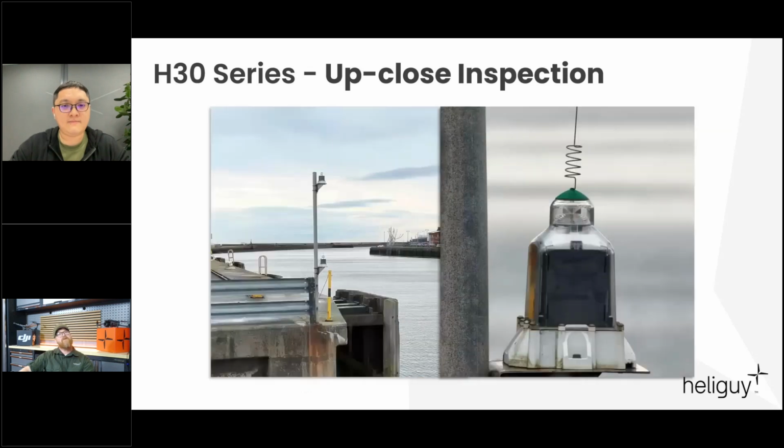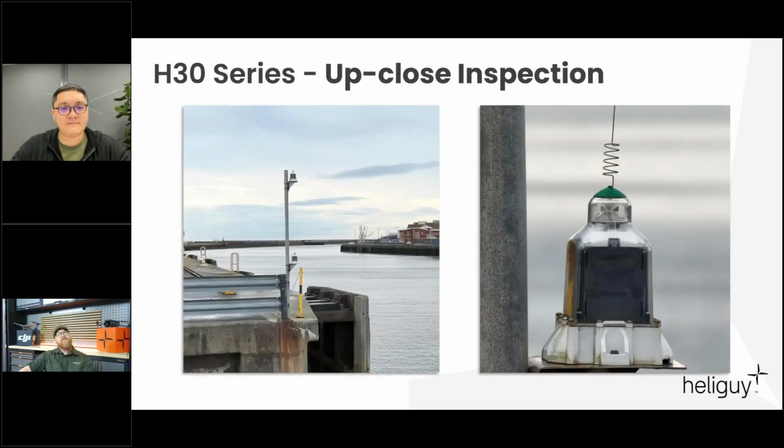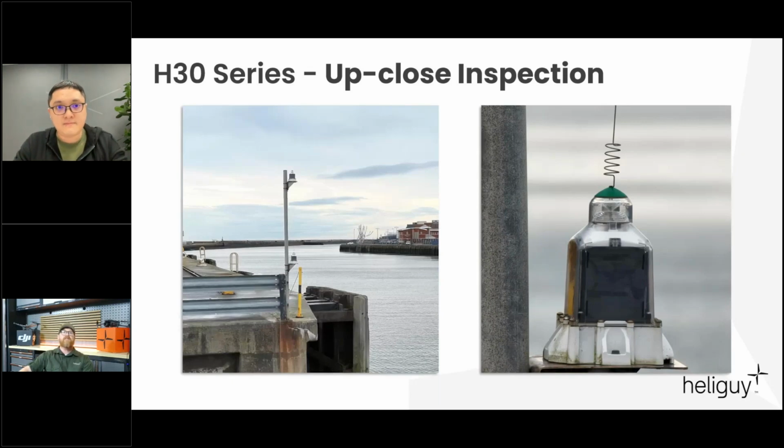And there's just a side-by-side comparison of both zoomed right out and then zoomed in with the full optical, and again, 34 times zoom on that.